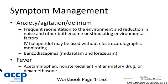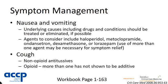Controlling fevers in these patients, so round-the-clock acetaminophen or even nonsteroidals, regardless of the patient's renal function. And even high doses of dexamethasone can help control some fevers as well. Identifying causes for nausea and vomiting in these patients, and then considering the use of agents. So again, haloperidol, metoclopramide, ondansetron, all of that in our normal critically ill patient, we might get a little jumpy and want EKG monitoring. We don't have to do that in these patients.